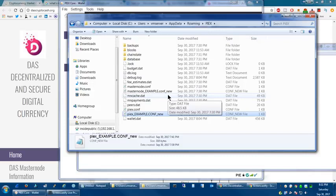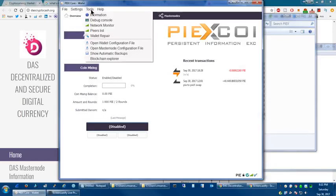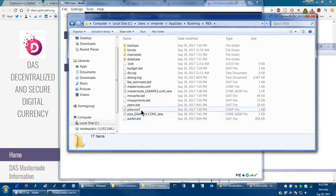You understand? So basically, what you're doing is just creating a temporary file to use for that process, and then you're going to switch the files. That's basically what's going on. And you can try to do the same thing for the piex.conf, which is created when you did that process here, Tools, Open Wallet Configuration. But you could also step ahead and create that file here with the same extension, create the information, call it underscore new, and then drop that information in there. The reason you do that is in case you need to flip it back to whatever it was if you're having problems.